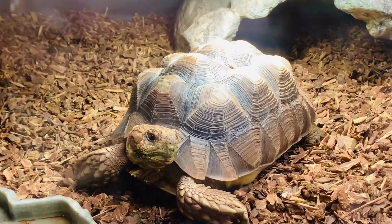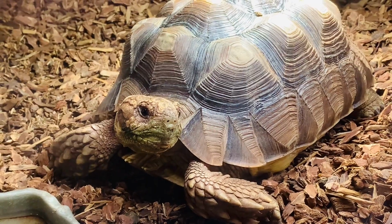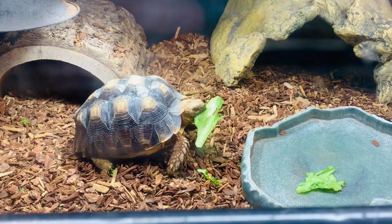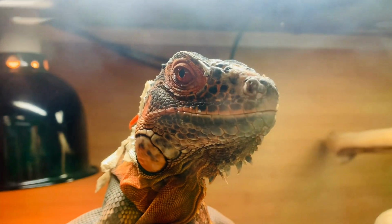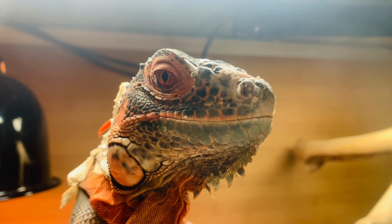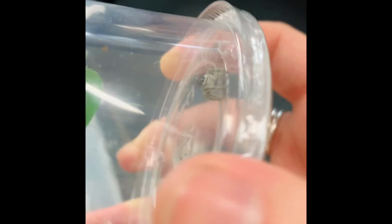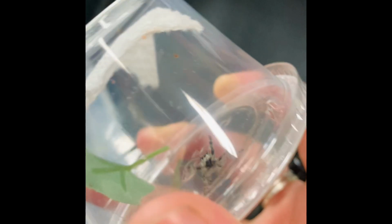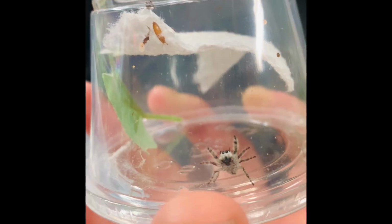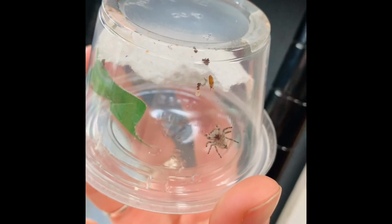So here I am at Curious Creatures checking out the tortoises. This one was so sweet and I loved its face. This one was eating. They're both sulcata tortoises and they're very small. This iguana is stunning and I was really vibing with him. He is so cool. And then I was looking at the jumping spiders. They are so adorable. And I did not realize they have so much personality. Like, look at this little guy. He is so cute. So I was pretty excited about these.